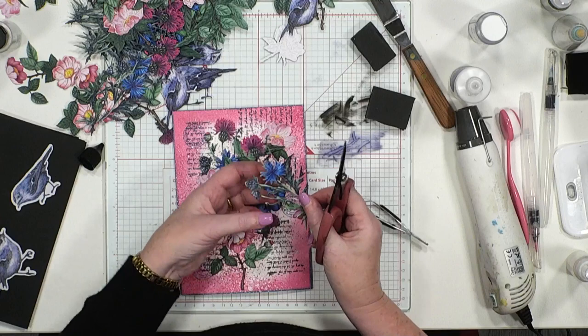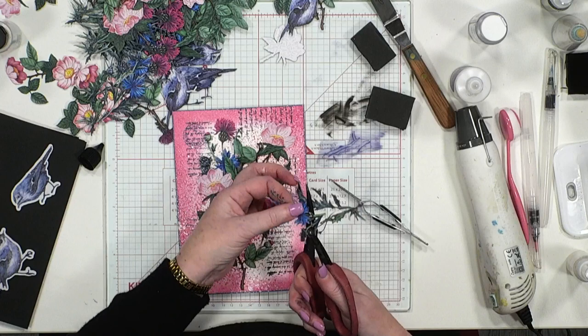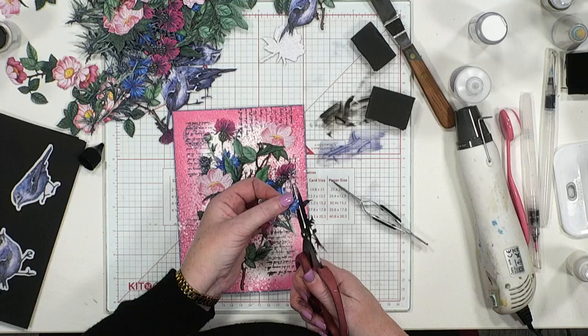I'm going to snip that there. And then I'm going to snip away this leaf on the side, and they are the tiniest little pips. So you go in with your scissors and you just snip. And then you can take this and make it look completely different. And that's what I love about die cutting, that you can snip into it and get something completely different.